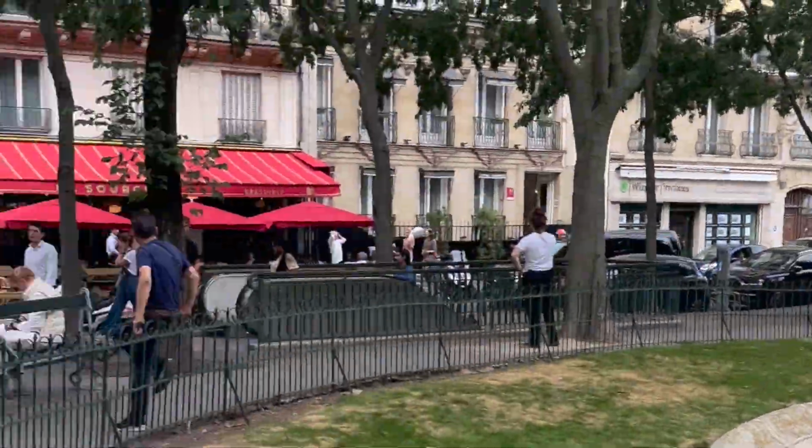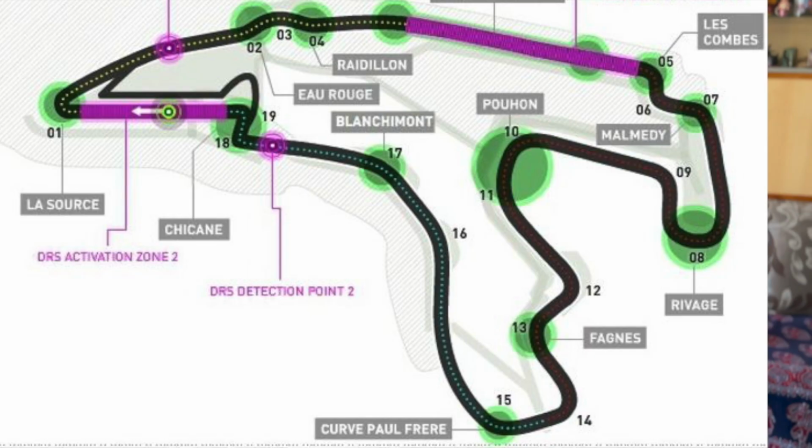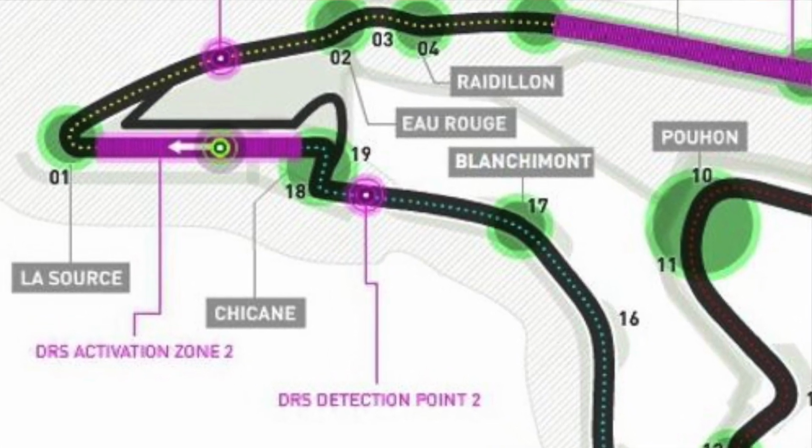And right opposite the station was this restaurant called La Source, and Santosh, my husband, was super excited to go there for lunch because apparently La Source is a hairpin in the Belgian Grand Prix circuit in Formula One. So that was the reason we chose the restaurant and we had lunch there.